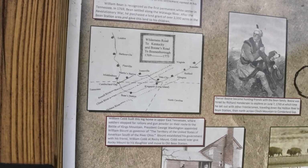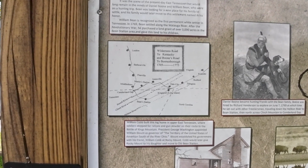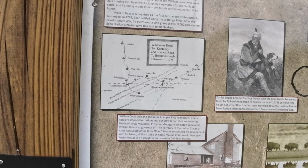Now we go down. It says William Cobb built this log home in Upper East Tennessee, where soldiers stopped for rations and gunpowder on their route to the Battle of Kings Mountain. President George Washington appointed William Blount as governor of the territory of the United States of America south of the River Ohio. Blount established his government with his friend William Cobb at Rocky Mount. Cobb would later give Rocky Mount to his daughter and move to Old Bean Station. Rather surprised to see that, because the William Cobb home is located probably no more than about 2 miles from Bean's original settlement site in 1769 along the Watauga River.